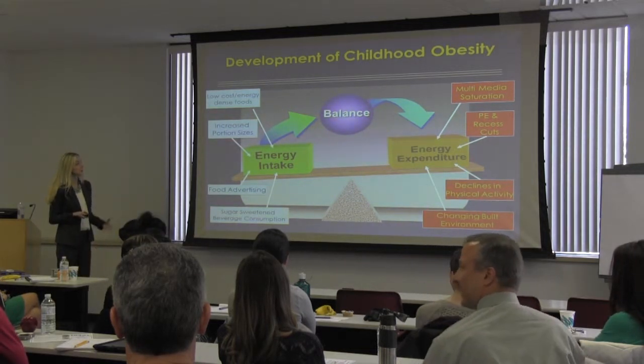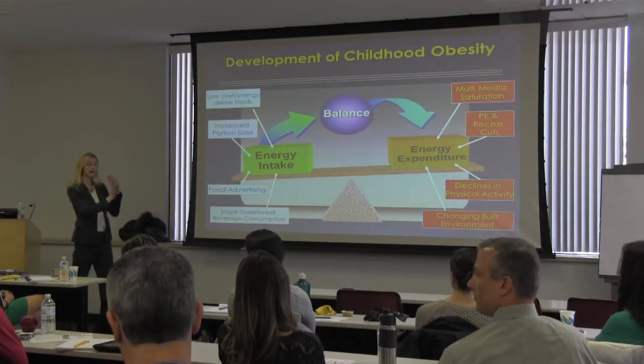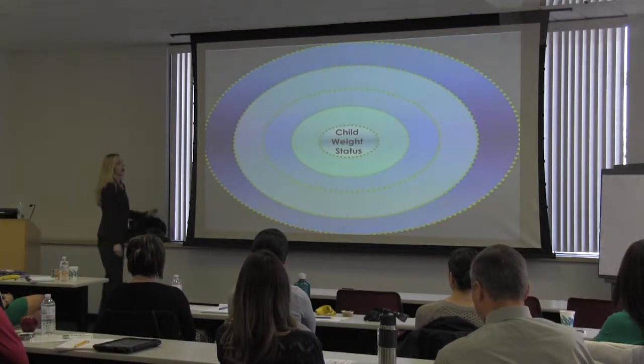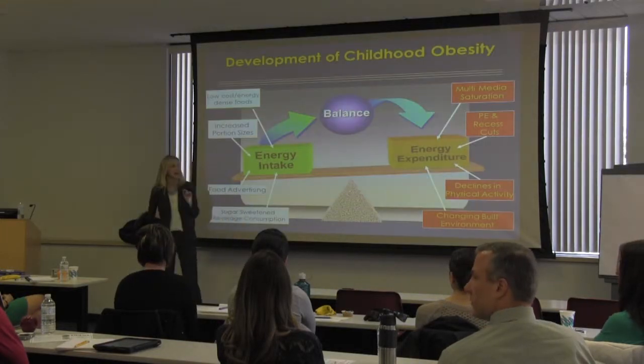So there are a lot of factors on each side of the energy equation environmentally that we can look at and perhaps change to get this equation more in balance. So child weight status, that's what we're interested in changing. So, what do all these have in common?